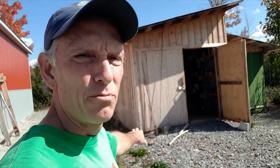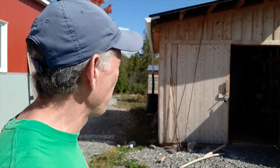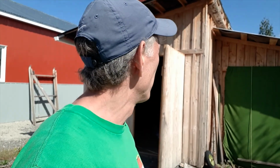The bottom of the shed's pressure treated lumber. It's on a solid gravel foundation as it is right now. And in terms of moving this shed, I'd have to detach this lean-to that I've built on it. So I just decided that it's not that necessary.